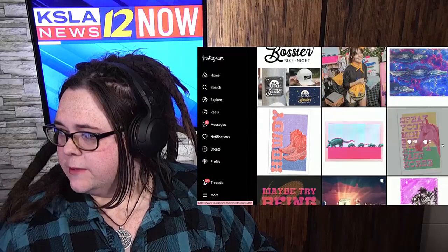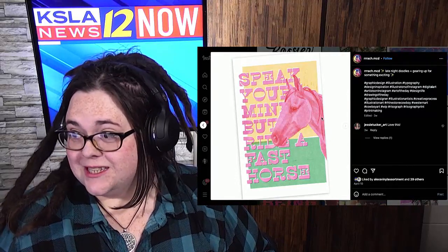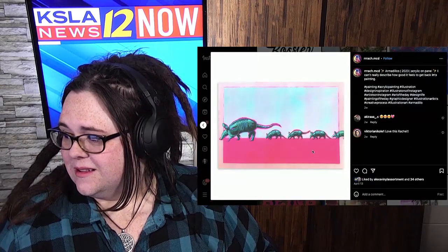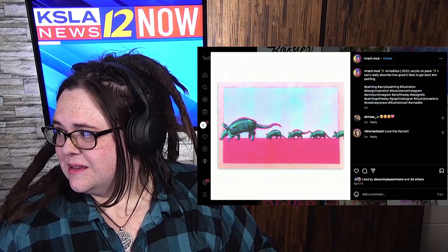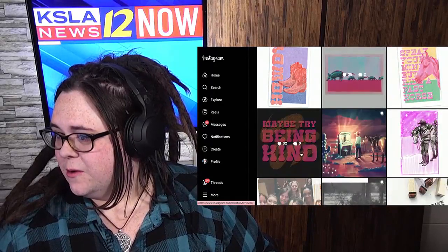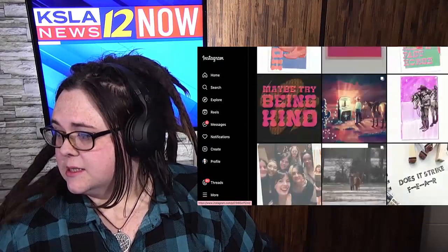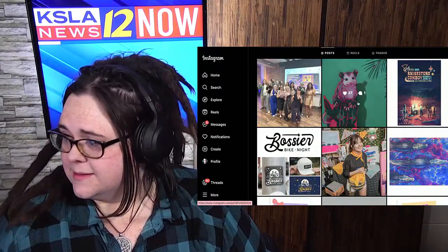If we go down here, we can see more of her work. You can tell that it definitely fits the theme for Rhinestone Cowboy. These are adorable. But as you can see, a lot of her work is a mix of typography, graphic design, and acrylic paintings, along with resin.